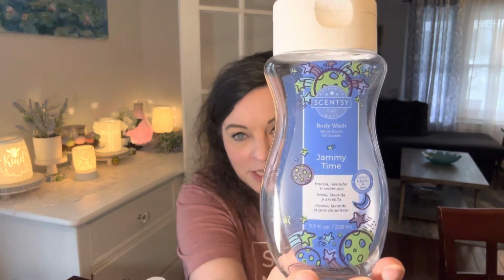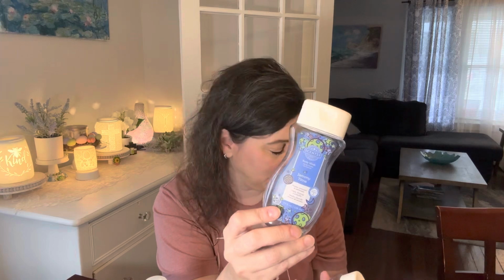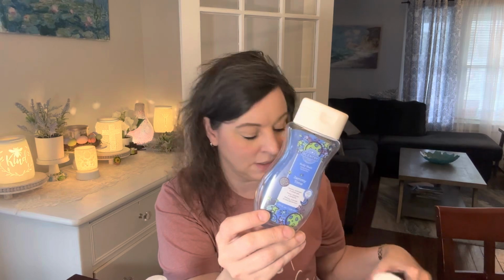I finished up Jammy Time body wash. You guys, I cannot recommend this enough, especially the way things are going for me lately, where I have so much stress and anxiety that this in the morning helps me calm down, especially when I layer it with the Jammy Time body cream. I get whiffs of it throughout the day when I layer the body cream and the body wash, and I just get a sense of calmness and peace, like, oh, that's so pretty. I just feel peaceful. So that helps so much with that.